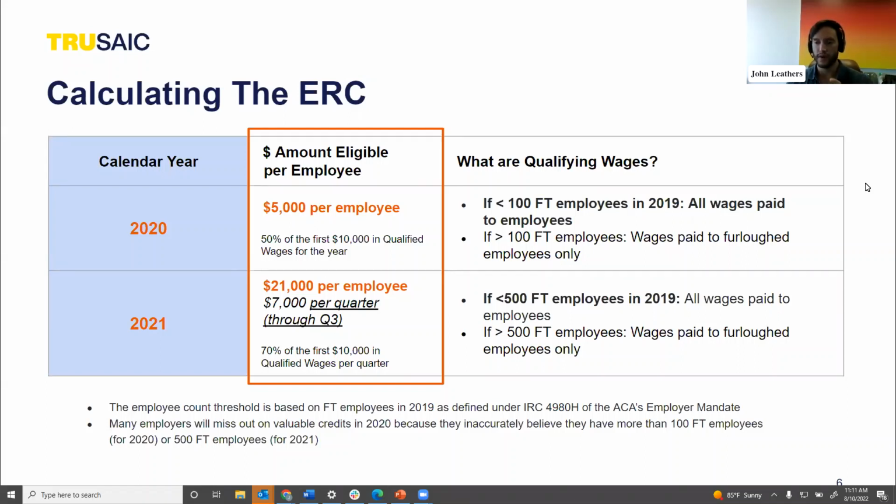One of the themes that you see is that moving forward from 2020 into 2021, the IRS made it easier to qualify for the credit. They made it easier to say that wages are qualifying wages, and they also increased the credit amount. That was reflective of their policy intentions at the end of 2020, again, looking to find ways to accelerate their fiscal policy stimulus goals.